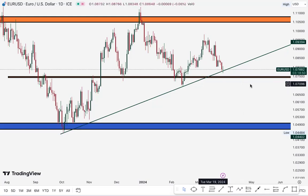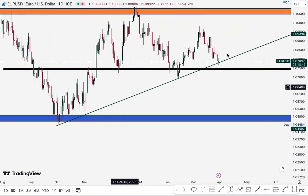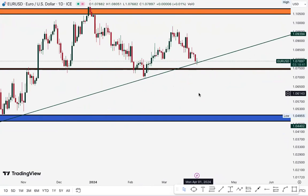Then a pullback to this supply level here will be decent, because this was also a supply level. This was also a demand level. All right, so we need to see a pullback to this, just breach this point.